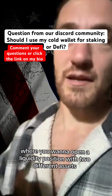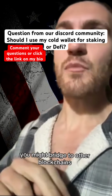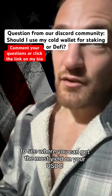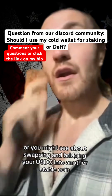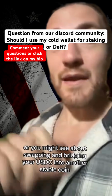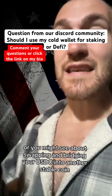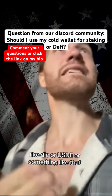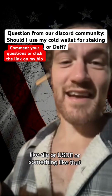And from there, you might branch into what I call level 2 DeFi, where you want to open a liquidity position with two different assets. You might bridge to other blockchains to see where you can get the most yield on your USDC. Or you might see about swapping and bridging your USDC into another stable coin like DAI or USDE or something like that to get even more yield.